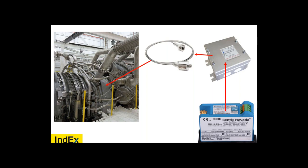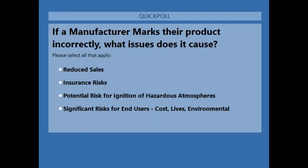I will ask perhaps a few more questions here, get people's inputs. If a manufacturer marks their product incorrectly, what issues does this cause? Multiple choice. Okay, I'll share this now.